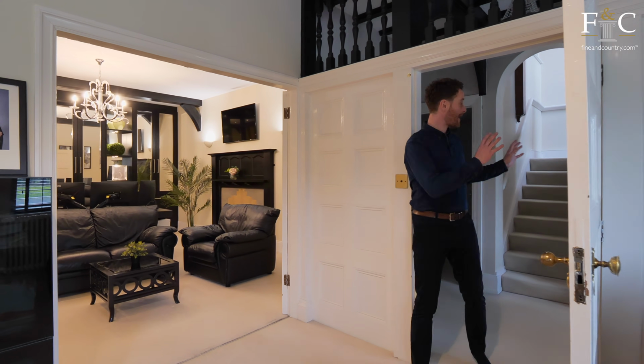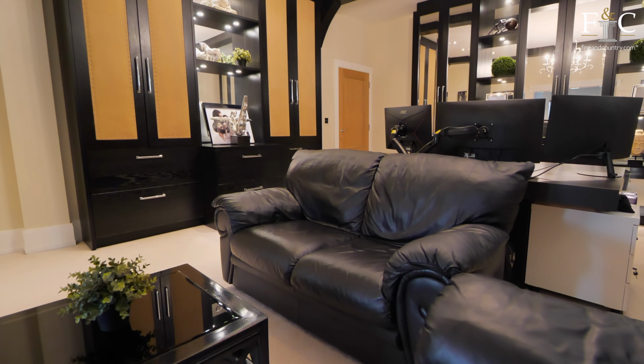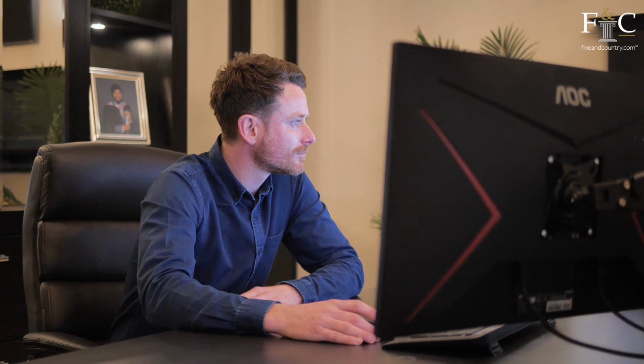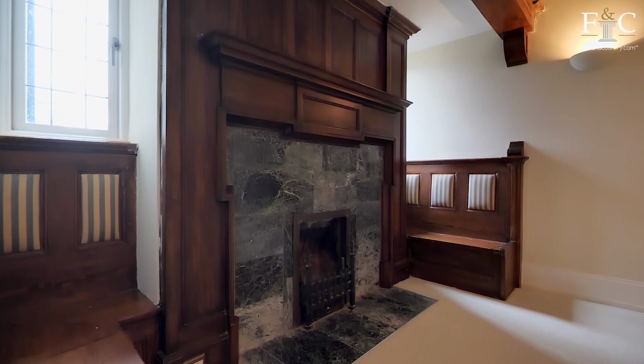Coming from the games room past another set of stairs, we enter into a really trendy work from home office space, complete with beautiful black bespoke joinery. There's also a meeting room which leads through into a library with original features, and from there we loop back round to the main entrance hall. Let's head outside now.